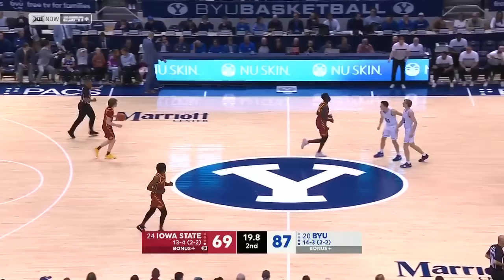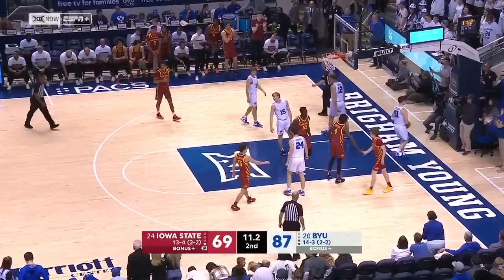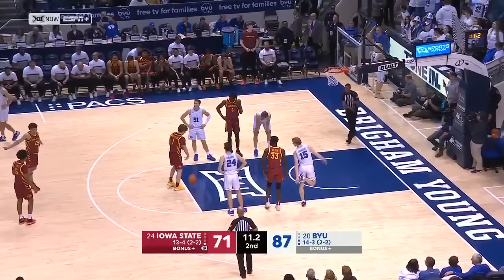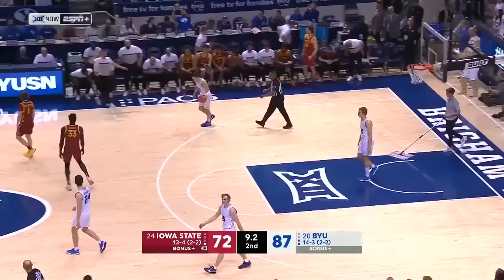BYU will improve to 14-3. 2-2 in conference play as Havaletsky gets a late two. Iowa State also now 2-2 in the conference. The Cyclones at 13-4. And Iowa State fans, who are really knowledgeable basketball fans, T.J. Otzelberger and his staff understand, just put this one behind you. It happens from time to time. It'll happen to BYU in the 18-game grind. This is an experienced program and staff that will regroup.